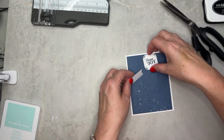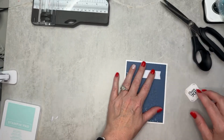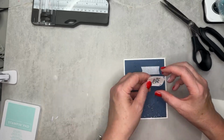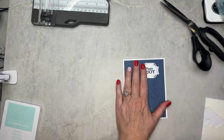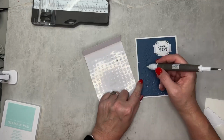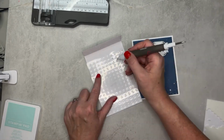And add it behind there. I'm going to add this flat and pop that sentiment up. Peace and joy. And then we are going to give it, let's put these scissors up, give it some sparkle as well, just to get the snow falling everywhere.